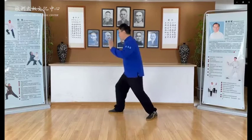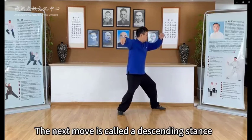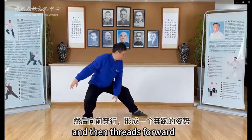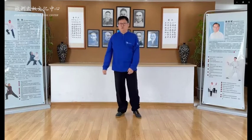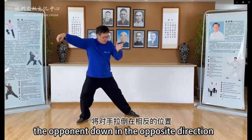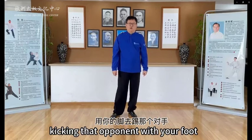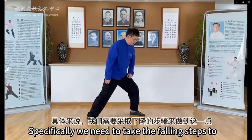After the first action, turn around for the single whip part. We can just follow the previous method. The next move is called a descending stance, which is a downward lunge. A crouching stance where the body squats down and then threads forward to form a lunge. This is the descending stance. Each technique needs to solve the problem of pulling the opponent down in the opposite direction. It is usually necessary to take the next move, standing on one leg and kicking the opponent with your foot, which is one of its connecting functions. Specifically, we need to take the following steps to do it.